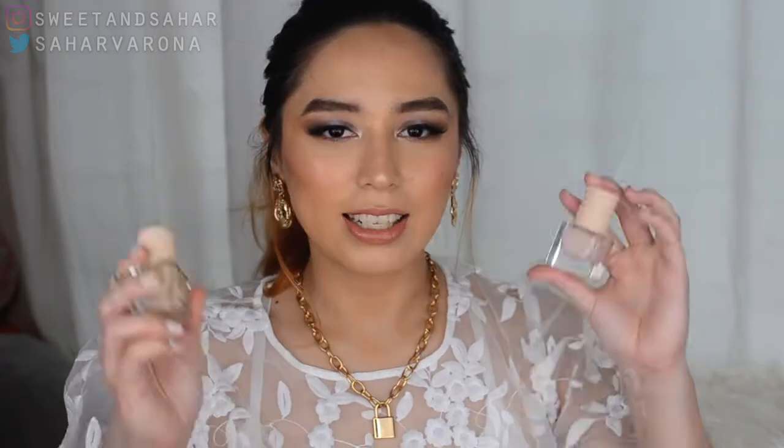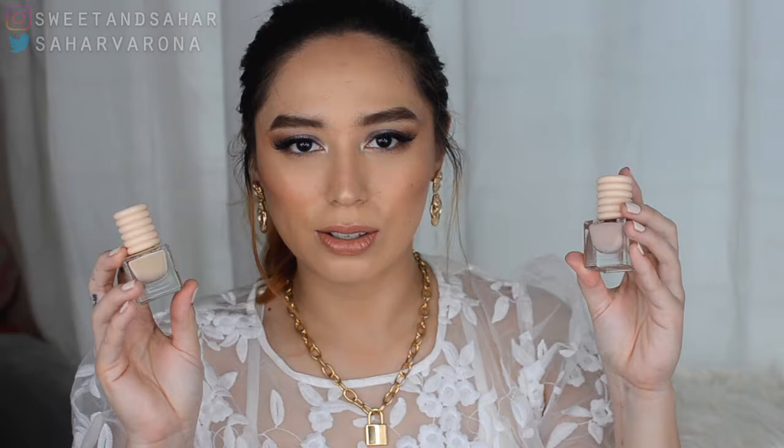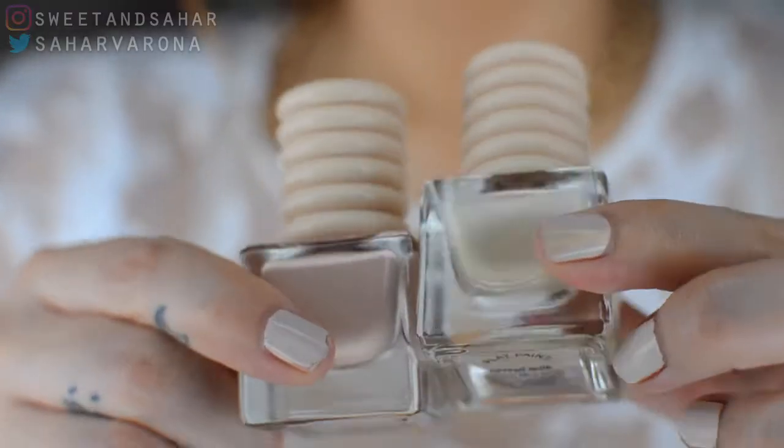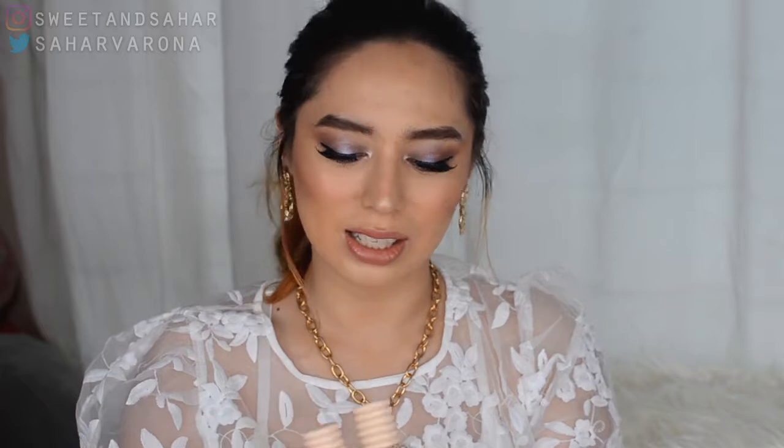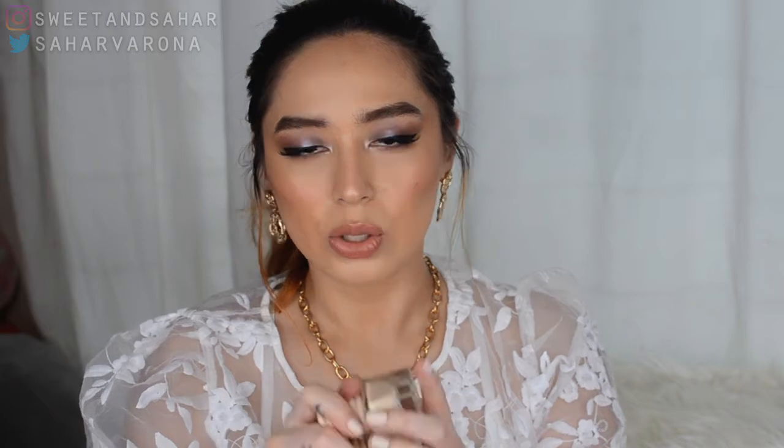Next is kind of makeup related, but not really. It is the Play Paint Nail Polishes by Sunny's Face. I love the colors. The packaging is adorable. I will be keeping it because of the packaging, but dang, the formula is just not it. I thought I loved it at first, but then I kept using it and I really don't like how it dries. It dries down very, very patchy. I'm really not impressed by the formula, but the colors are to die for. I just hope they improve their formula.